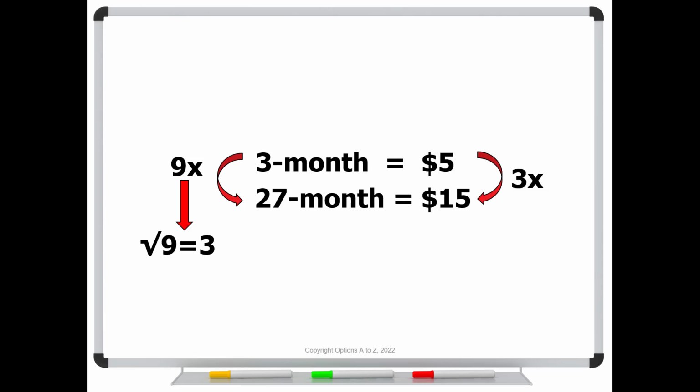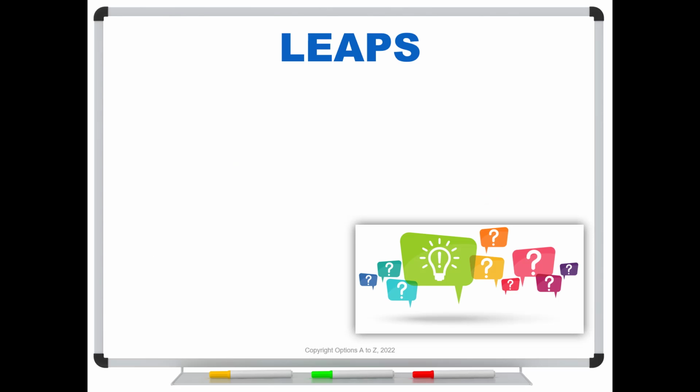And therefore, conversely, longer dated options are becoming a worse and worse deal for the option sellers because you're selling cheap units of time. And this is where traders get trapped because they say, wait a minute, I'm getting $15 instead of $5. Well, that's sort of true, but you're getting $15 for 27 months as opposed to $5 for just 3 months. So once we start talking about LEAPS, this is where it really makes drastic differences.